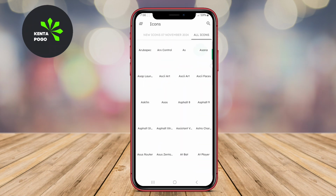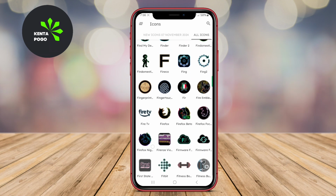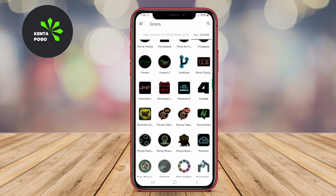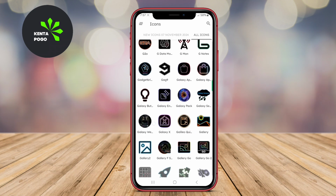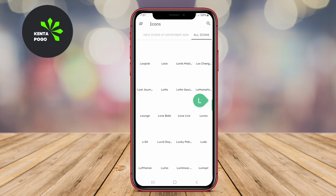The pack includes a wide range of icons that are designed with a unique flair, ensuring that your home screen stands out. With over 3,000 icons, dynamic calendar support, and a selection of wallpapers, Flixy allows for extensive customization. It is compatible with most popular launchers and is frequently updated, making it a great option for those who love to keep their device looking fresh.